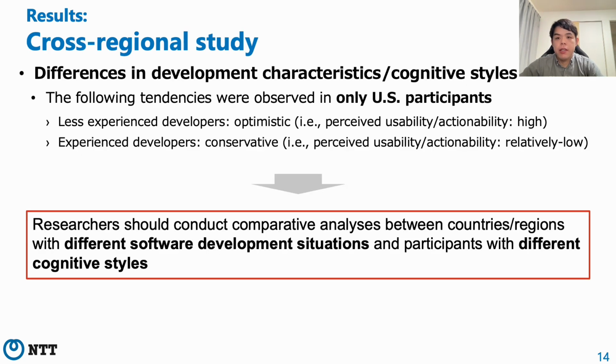We found several differences in cognitive style between the US and Japan. For example, US participants with less development experience tended to answer optimistically, and participants with more experience were relatively conservative. This tendency was observed only in the US and not observed in Japan. Considering the above, we recommend that researchers conduct comparative analysis between countries or regions with different software development situations and participants with different cognitive styles.